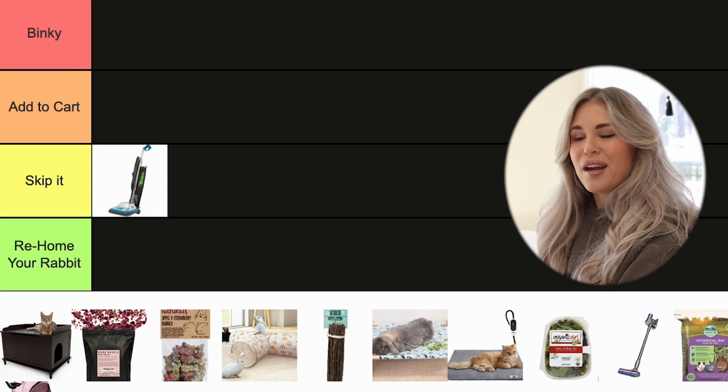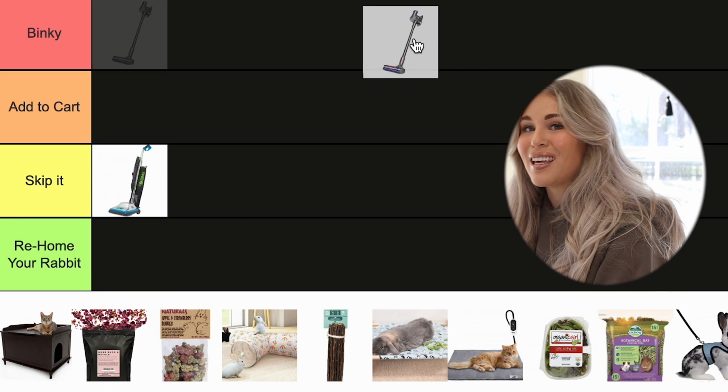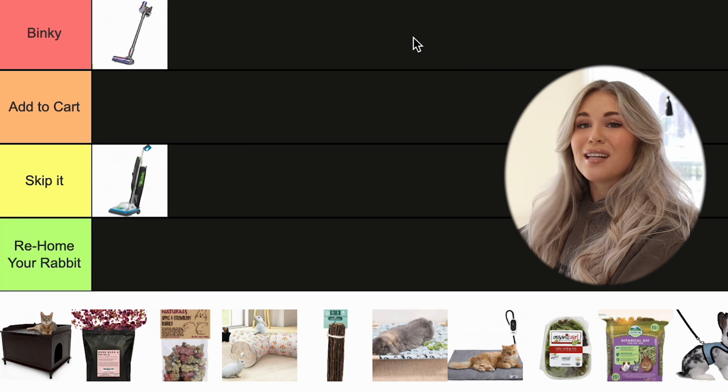Because I'll just skip ahead here. You need a good vacuum, and I'm putting my Dyson vacuum in the Binky because this thing is the best thing that I've ever bought for Cinnabun. It works so well. There are different attachments. I use one attachment to clean her litter box, another attachment to clean around. I use that thing every single day, maybe multiple times a day. So that is a Binky product for me. I will never not have a Dyson vacuum.